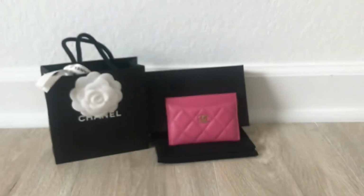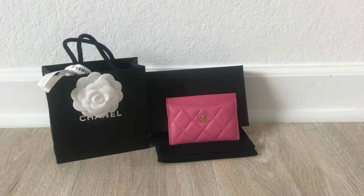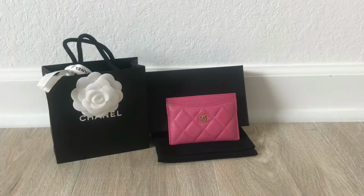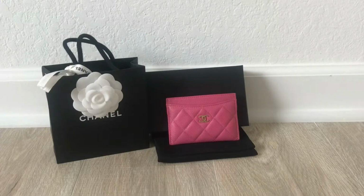So what I did is I had a Louis Vuitton Zoe wallet, I sold it, and I used that money to buy my Chanel card holder, because I really had been wanting a flat card holder. I love the idea of it so much. I was going to use YSL, which is another brand that I recommend if you want something cheaper, and they also have colorful options, but I wanted to get it in person and there's not a YSL near me. I also recommend Gucci. Gucci has a really beautiful, colorful collection, but I'm not really a big Gucci fan, to be honest. So since I had the money, I was like, I'm going to go all out and go for Chanel.